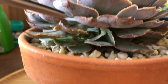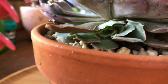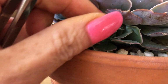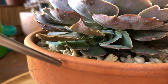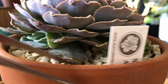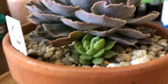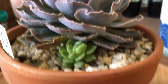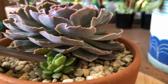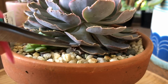Okay, I'm kneeling down now. So there's one there, all flat and squished. And I think I should take it out. What else is happening? So we've got a castaway, as I like to call them. I don't know how that got in there. Maybe I threw something in there by mistake or it fell in there. It's well rooted. So they're roommates, they're buddies. We'll just leave that one. Oops.